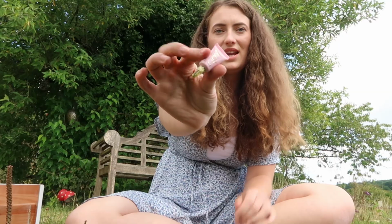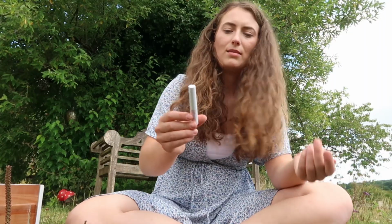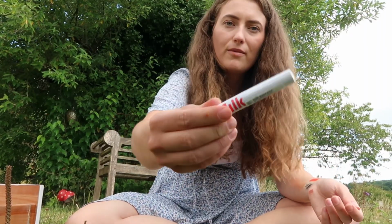That's good. We've got a little P. Louise Beauty eyeshadow base tester. I'll keep that because that'll be fine. I don't know what that is, just a spoolie, going in the bin. We've got a Rise mascara from Milk Cosmetics. This came in the Glossy Box advent calendar. I've never opened it, so I'll keep that.